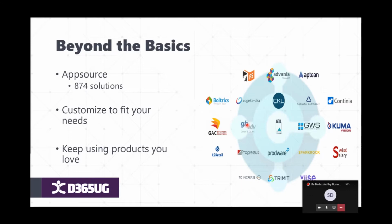What I really like about this is maybe your company or a company that you're working with is really used to using one of these many programs. Here in the US, I always like to say ADP, which is payroll reporting, right? Maybe you don't want to use the out-of-the-box functionalities of Business Central and you've been using this one program for the beginning of time. No problem. There's 874 different opportunities to continue using that as well, right inside of Business Central.